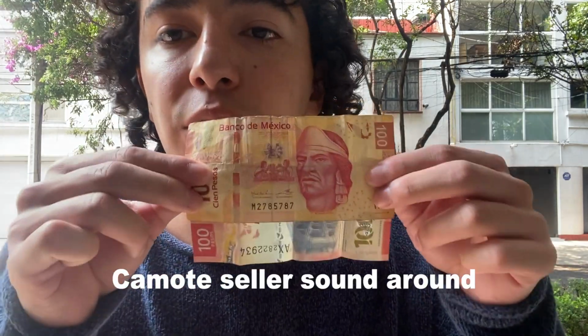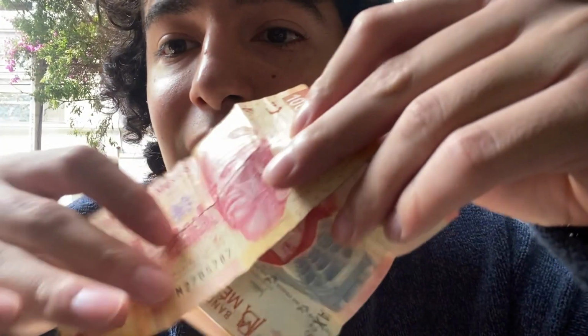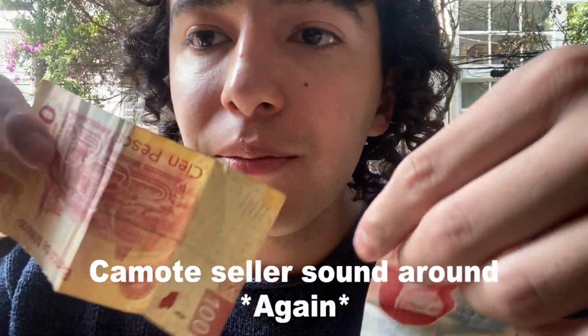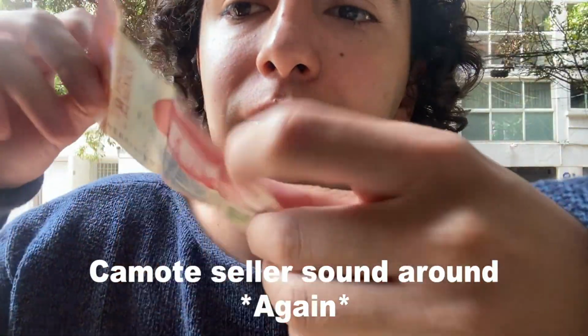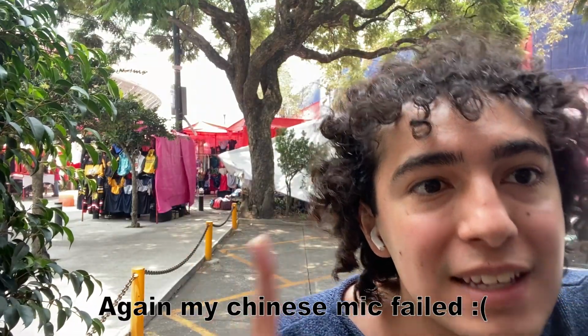Right now I have with me 200 pesos, which are a little bit more than $10. This is the old bill, and this is the new one, which is vertical and has butterflies. You might be thinking you couldn't buy anything with this money, but what you see behind me, it's a tianguis.